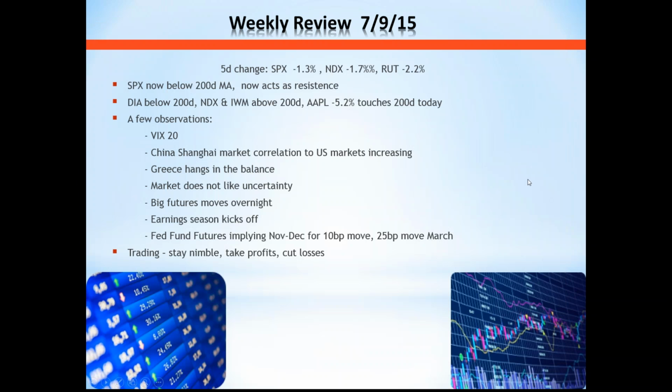All right, so now after covering just a little bit of technicals in the S&P, a few observations. I normally have probably 3 or 4 observations, but there's a lot going on. So right now the VIX is at 20. That's higher than we've seen. For a while we were in the low teens, between 12 and 15. So we're a little bit heightened right now. Still, historically that's really not that high, but it is out of the range of what the recent history has been.